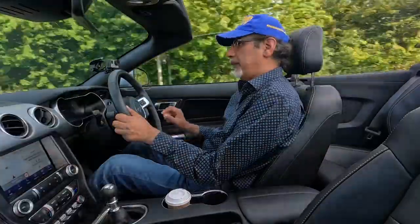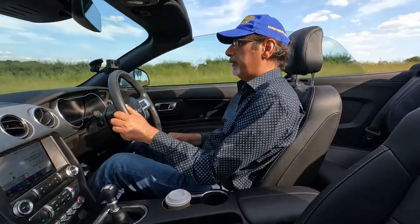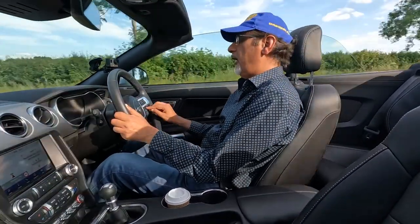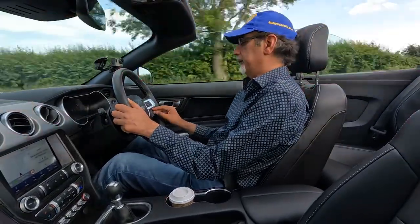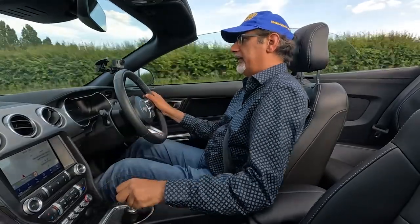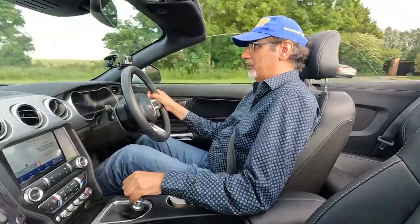If I come out of the Mustang screen and press the Mustang key button again, it goes onto the main screen where I've got my trip computer and stuff. But if I want to turn it off, I press it and it remembers where I was and goes back to the rev match option. So I've got rev match on, and that's what it does. Revs up the engine every time you change down. This is what it's all about.